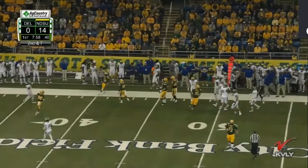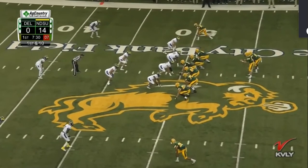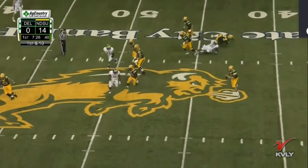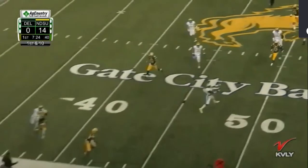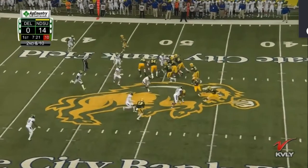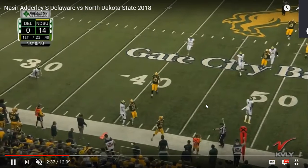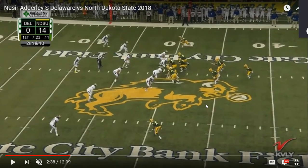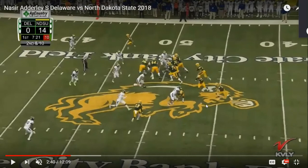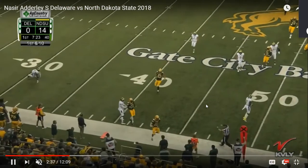Again, just nice job coming down. And again, just the simplest stuff here, right? But it's all about the finer details and the techniques. The nice subtle change in direction. And I'll actually slow this one down.